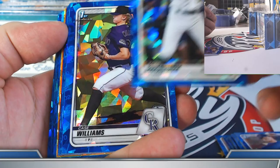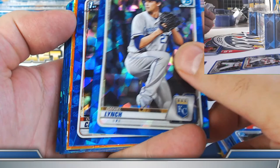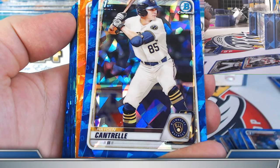Tyler Soderstrom, first on the board. Case Williams, Reed Detmers as well. This is a newer sequence on these guys. Heston, there we go. Number two on Heston. And our orange Sapphire, first Bowman, number to 25.